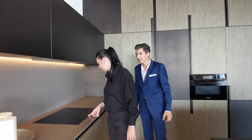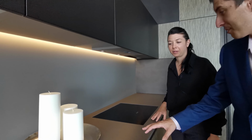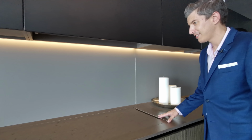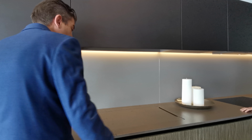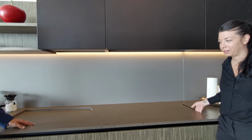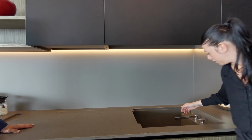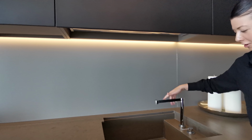The induction cooker. And show the best part, Yelena. We miss the sink in here. Yelena, just show the magic. So, that's a very good idea. It's an excellent idea. And you can have your sink set.